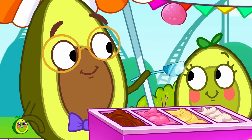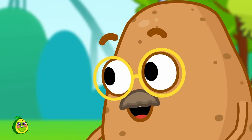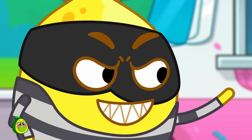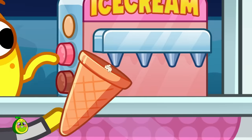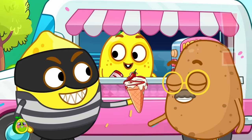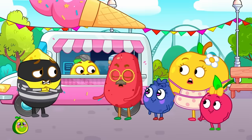Let's decide what's better, ice cream cart or ice cream truck. Our ice cream truck is better. One ice cream, please.